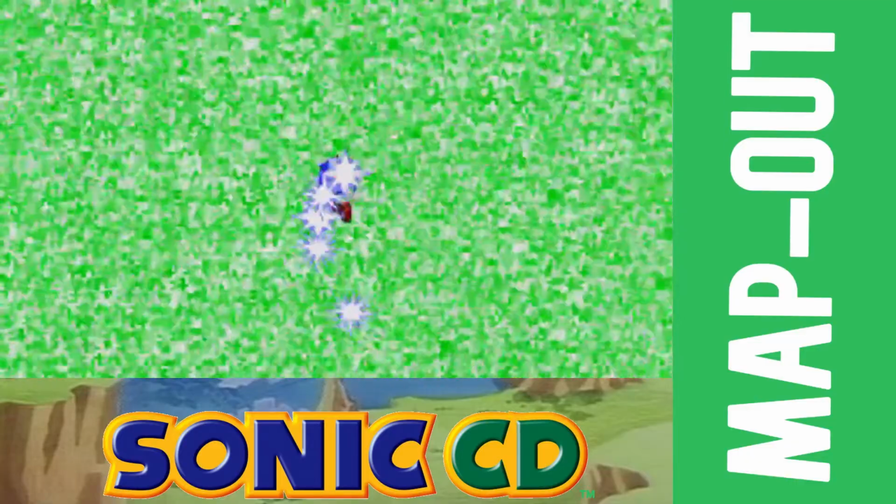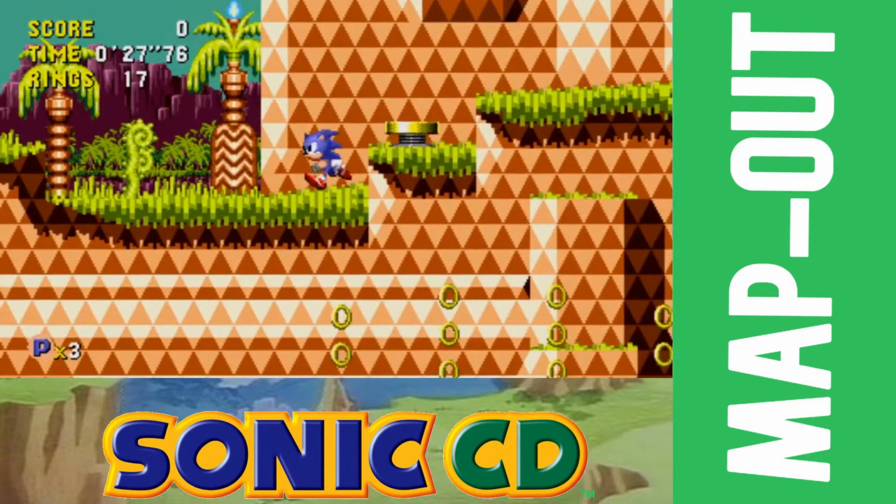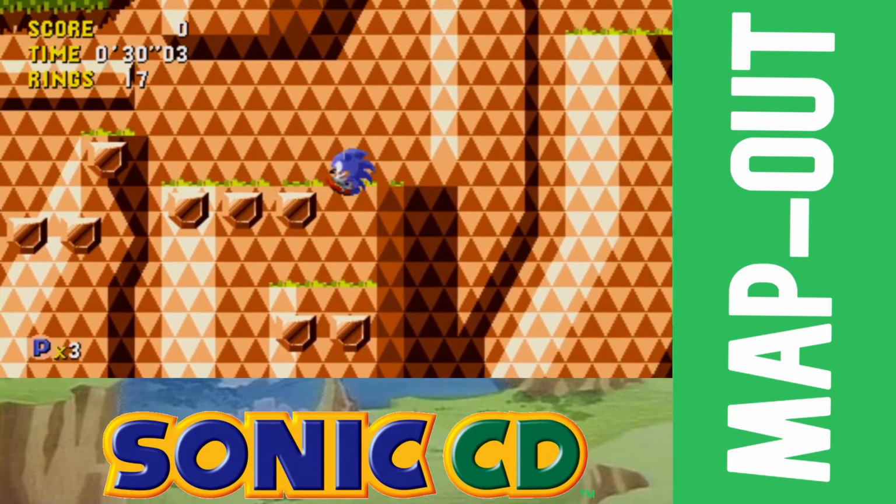And second, to let you run around and experience the signposts. I know most of these Green Hill Zone types give you a chance to run around, but I think the signposts, this is your chance to really explore that feature.